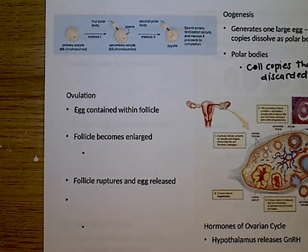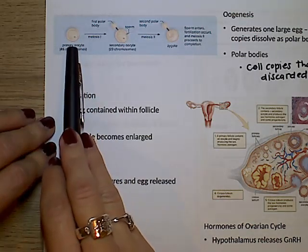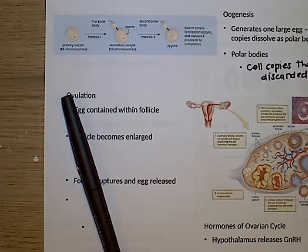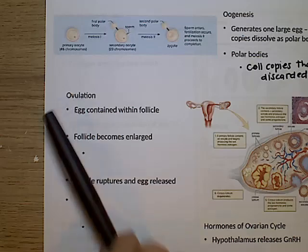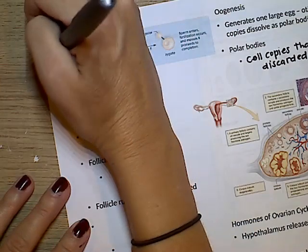So females are born with all the eggs they will ever have. They were formed during gestation. And so you have a primary oocyte here with 46 chromosomes, so it's diploid, and it's arrested in, let me check this real quick. I don't want to quote this wrong to you guys. So when you're born, meiosis is kind of frozen in prophase 1, which is just the very beginning.